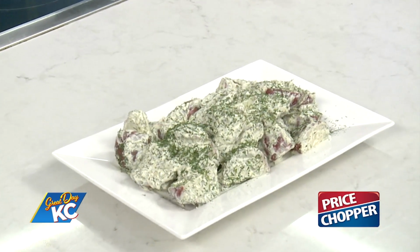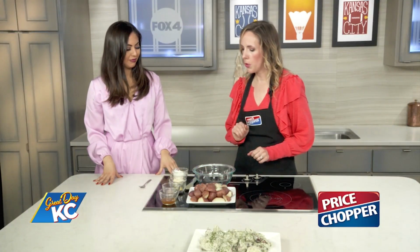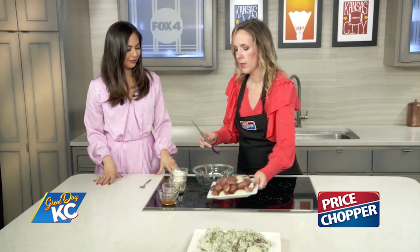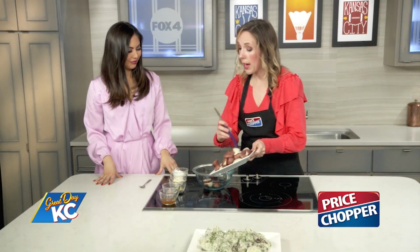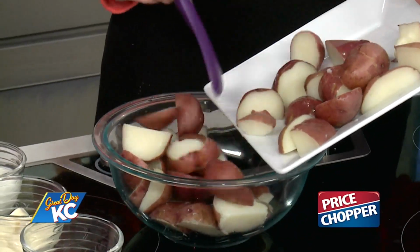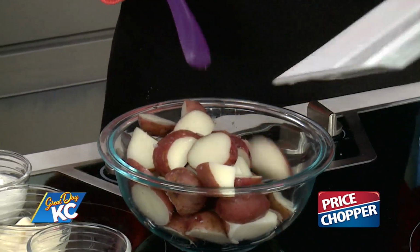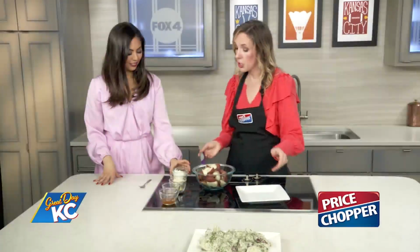I already boiled these potatoes. We're gonna add them to our bowl. And then we also add probiotics. A lot of people are taking pills for probiotics, but you could actually get a lot of it in your food. So we're gonna add yogurt, like where you might traditionally add mayonnaise.